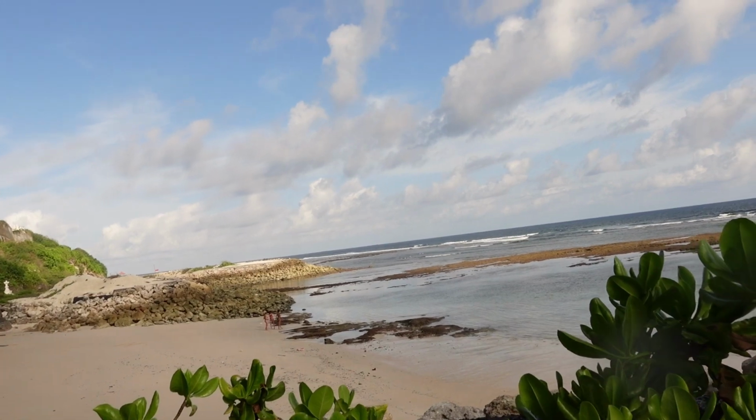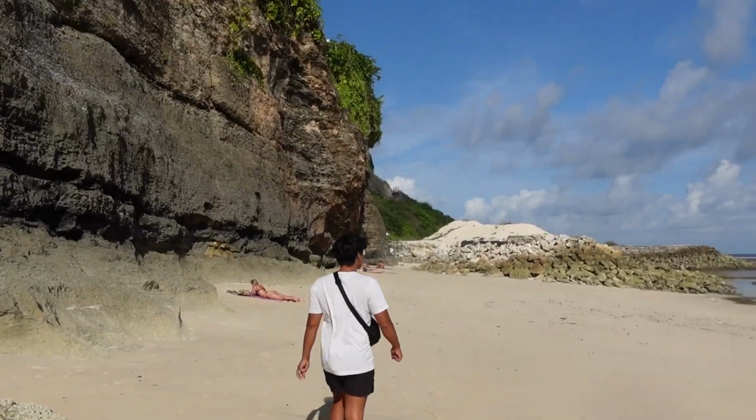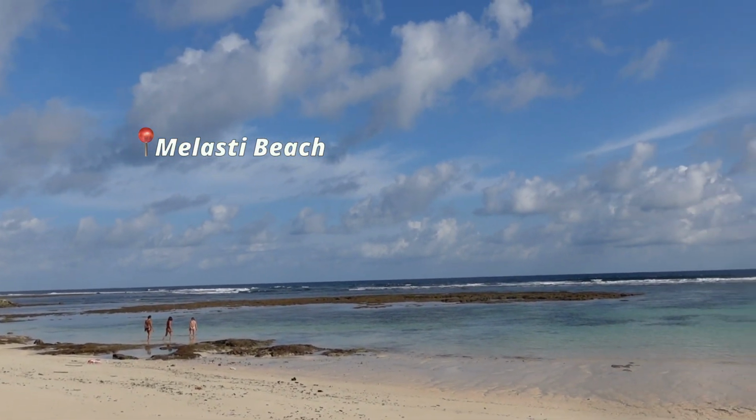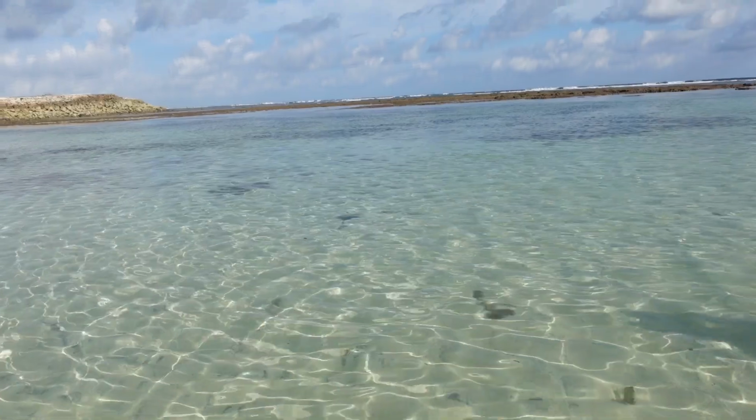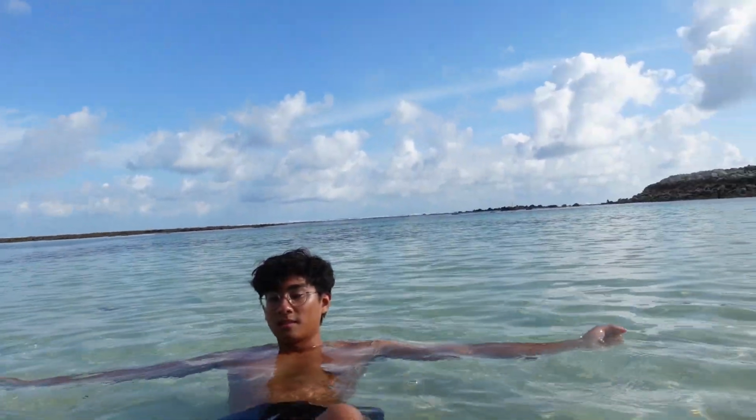with less tourists. It's a little bit of a low tide right now, which makes it less pretty. The sun is starting to shine. The water is so clear, you guys. Much better than the place next to us.